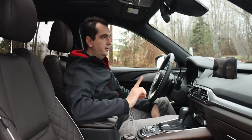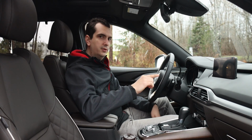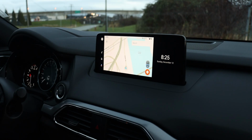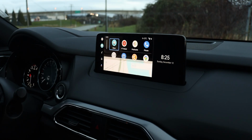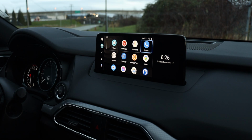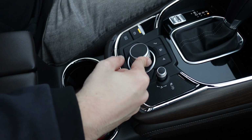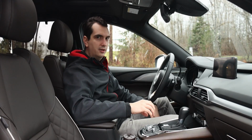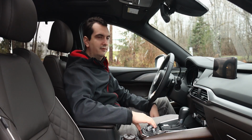One thing to note though is that it has Apple CarPlay and Android Auto, but not wireless like in the Acura MDX. However, because it's not a touchscreen, you have to use this rotary knob. And unfortunately, those systems were not designed to work with this knob. They were designed to work with touchscreens. So navigating through CarPlay or Android Auto can be a bit finicky with this knob. Just something to be aware of.